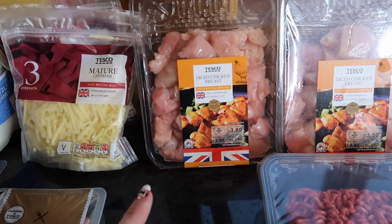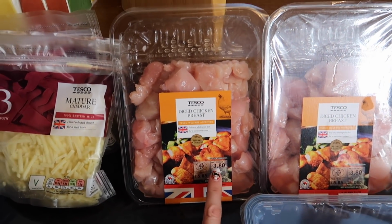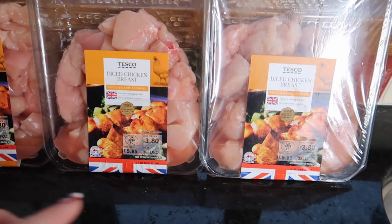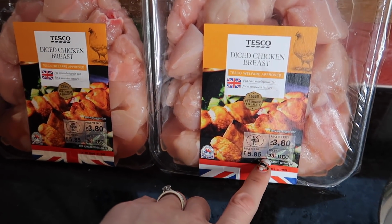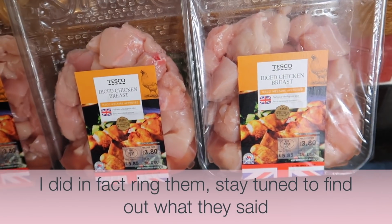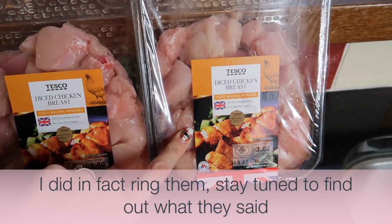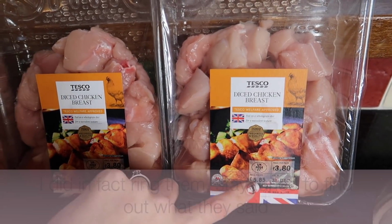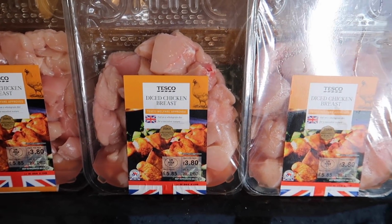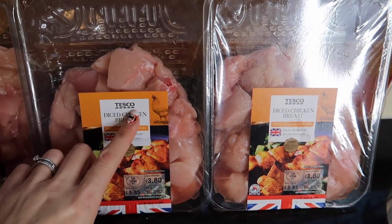I did buy 3 packs of diced chicken for £10. Now I'm looking at these, the date on these is a bit rubbish, guys. I really should have flagged this up with Tesco. I might actually ring them about this, because what did I say the date was today? It's the 27th, so these 2 have to be eaten by tomorrow. That is not very good, Tesco. I am actually gonna have to ring them up about that, because normally the dates on these are, I don't know, 5 days or something. So if I am going to keep those, they need to be frozen really.